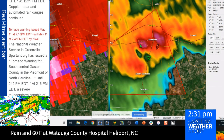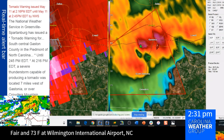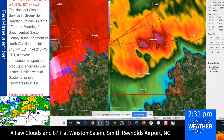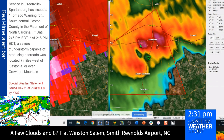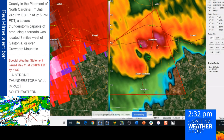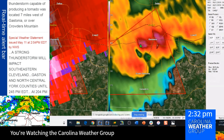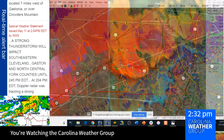So again, this is a tornado warning continuing for Gaston County. The rotation is going to pass just between Gastonia and South Gastonia. If you live on East Hudson Boulevard, you are in the grips of this storm right now as it moves into your area. Let's go over here to the terminal Doppler.